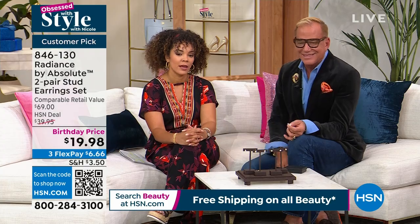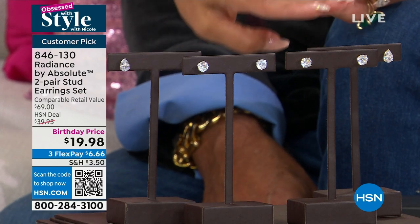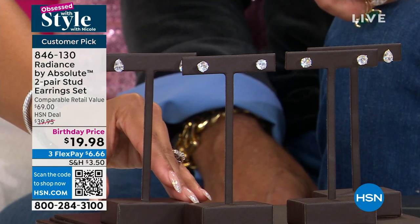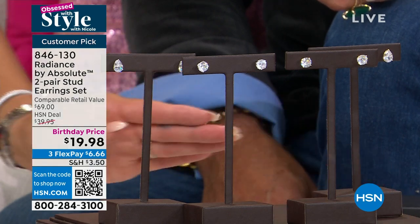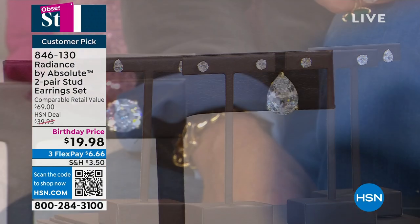So Paula's giving you that incredible look of that gold tone. Silver tone is also a great opportunity if you want to go ahead and pick that up. So it's all about the sterling silver or the gold tone. You're not picking, do I want the round or the pair? You get the pair and the round in that sterling silver, or you could get that pair and the round in that gold tone, which is absolutely gorgeous. You saw the intense sparkle.